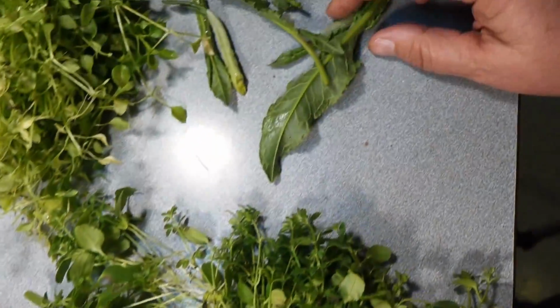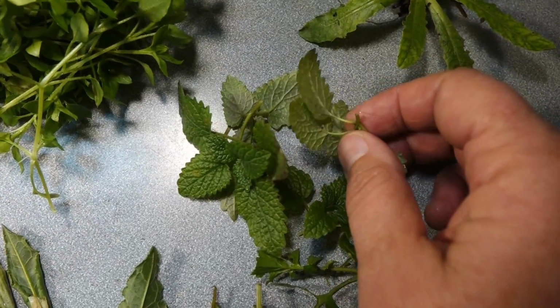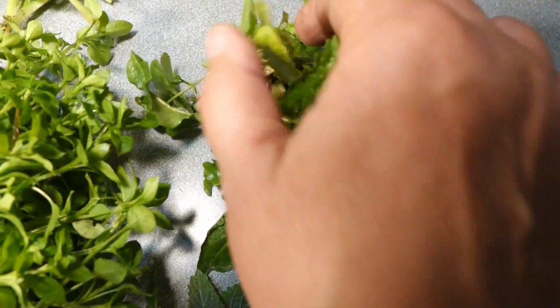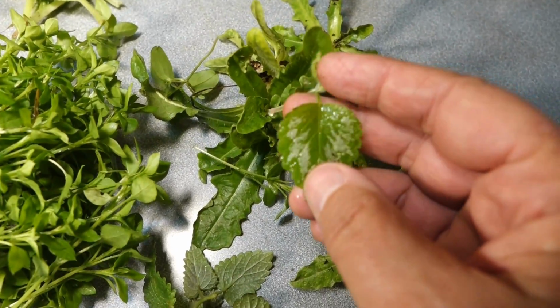Here's the curly dock and its lemon-flavored leaves. There's the hedge mustard. Now there's where the lemon balm pile is. It looks sort of metallic this time of year. That's the cat's ear. You can see that I have the roots still left on it. And look, the yellow dead-nettle was mixed up in that pile.